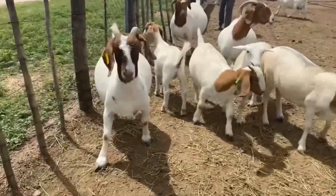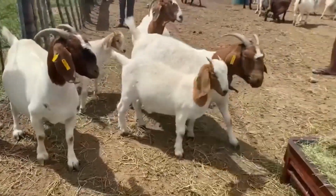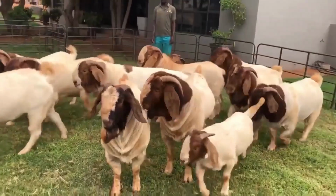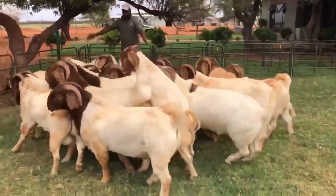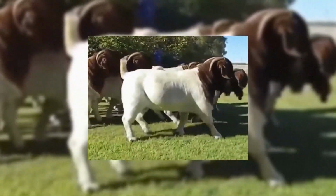A very interesting breed, the Boer, was bred in South Africa at the very beginning of the 20th century. You can easily determine the breed by the color of the hair on the head. They have a brown color. This is their characteristic feature. The rest of the body is white. Males have thick horns on their heads that curve backwards.